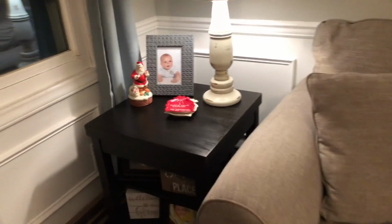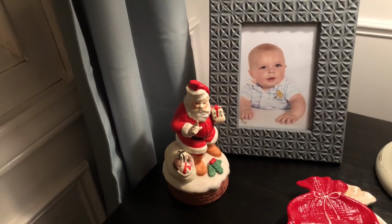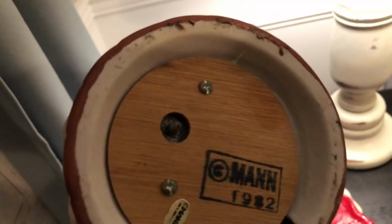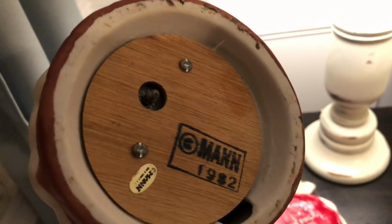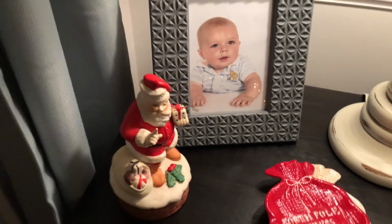And here at our first end table, I have this vintage Santa Claus statue. It actually winds up, but the little piece on the bottom is missing. This was my aunt's, who was from Germany. This is one of the only things I have of hers.